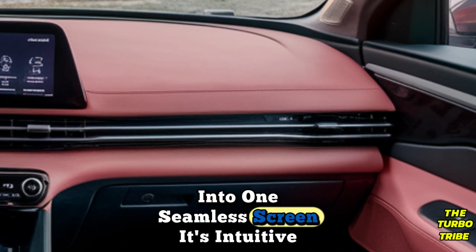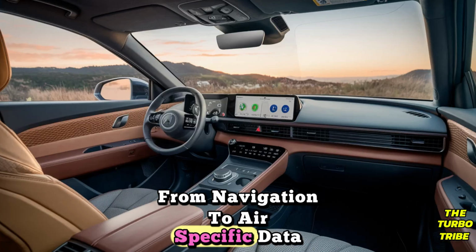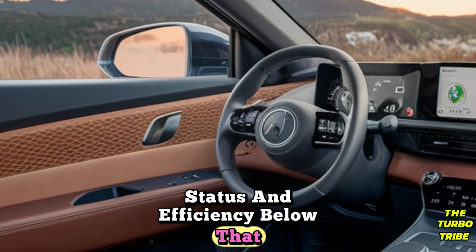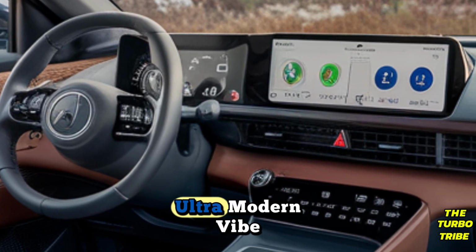It's intuitive, responsive, and packed with the latest features, from navigation to EV-specific data like range, charging status, and efficiency. Below that, you'll find touch-sensitive controls integrated neatly into the surface, giving the cabin a clutter-free, ultra-modern vibe.